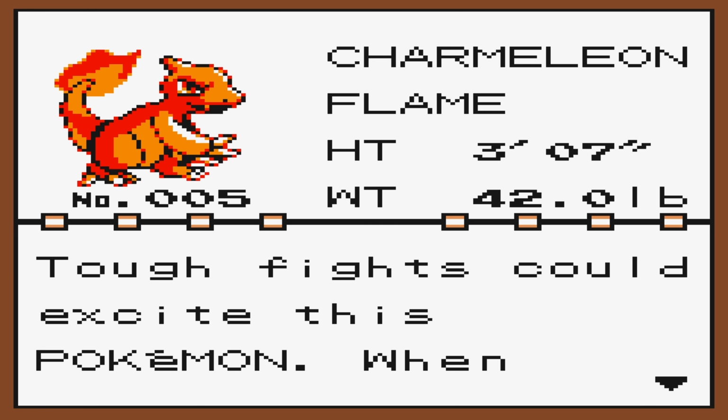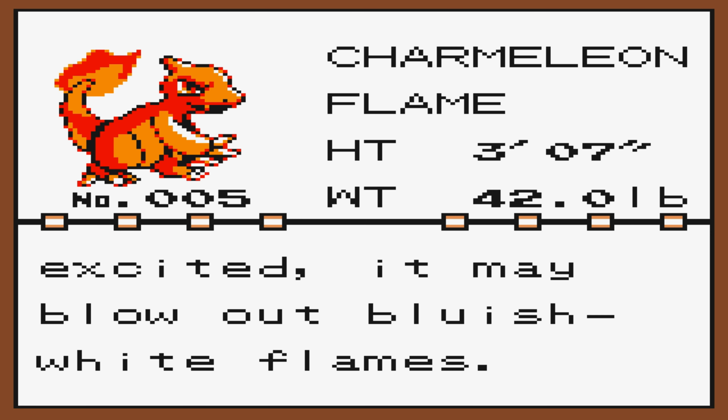Charmeleon. Tough fights could excite this Pokémon. When excited, it may blow out bluish-white flames.